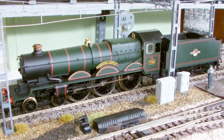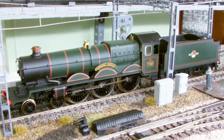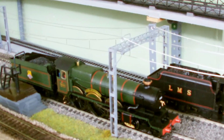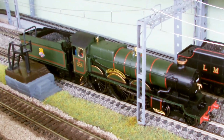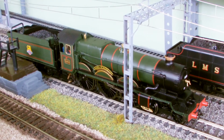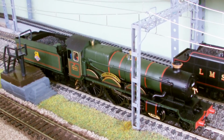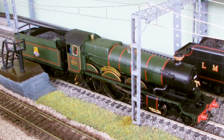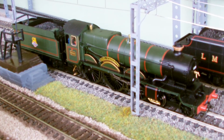Well, the castles are what today's video is really all about. And they're so good, I've got two of them. So we will also be running today Earl of Saint-Germain, number 5050. Another model which I'm very proud to own.